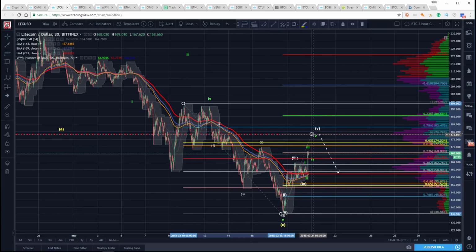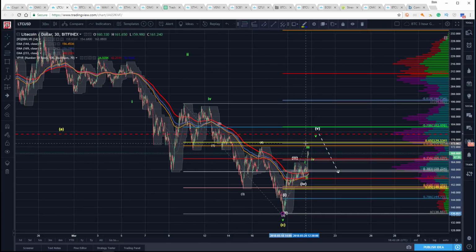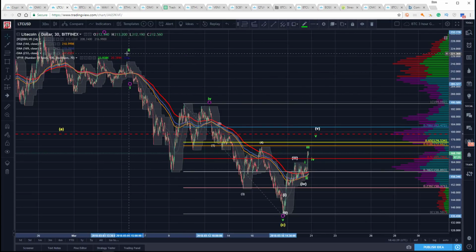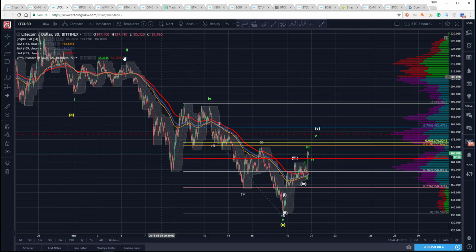Okay, well, again, it's very similar to Bitcoin. We're coming up to the 618. So let me take that off because that's just our hypothetical. We don't know where that is going to top. So this is all back off over here. Okay, so 1, 2, 3, 4, 5 running into this resistance.